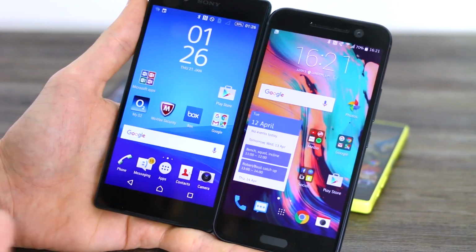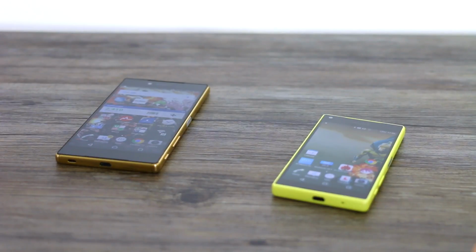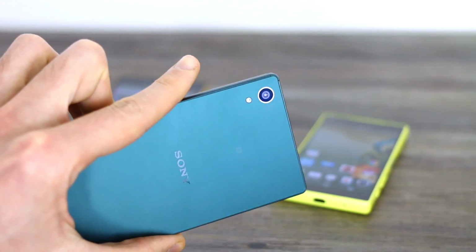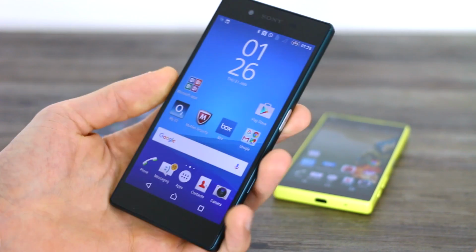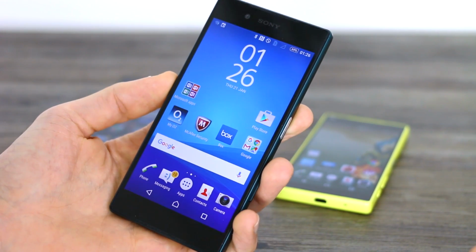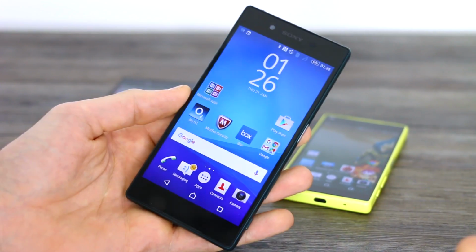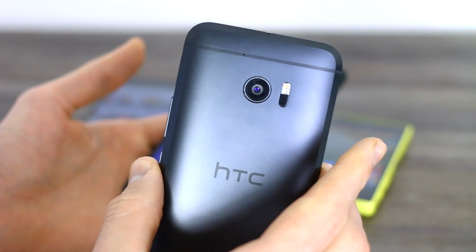So I can get rid of Blinkfeed, jump through to home, and talk you around the cameras. All of the three Sonys have exactly the same 23 megapixel camera around the back, loaded up with digital image stabilization, and can shoot 4K video. Now the image stabilization works really, really well, it has to be said. The photo quality is great. It was the DxOMark champion. Now the DxOMark champion is the HTC 10.